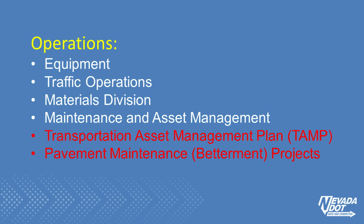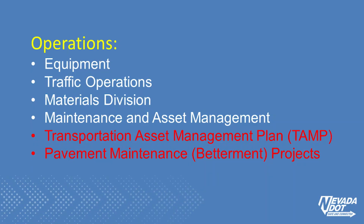In the materials division, we are in charge of both pavement design and pavement management. On the pavement design part, we give recommendations on the rehabilitation strategy for major rehab. And the pavement management section, as you all know, collects pavement data, does the distress survey, and comes up with the performance prediction within the pavement management system. As you can see here, operation is also in charge of updating the transportation asset management plan.